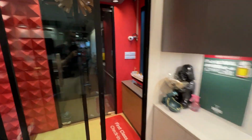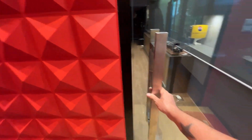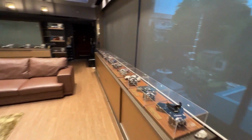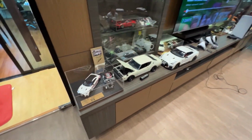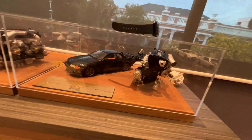This place is just unreal, dude. Unreal. Light switches for everything. Hello, Swaddy Cop. So this is essentially Heng's living room and lounge space. And again, a ton of GTR memorabilia. You can tell that Heng really likes GTRs.